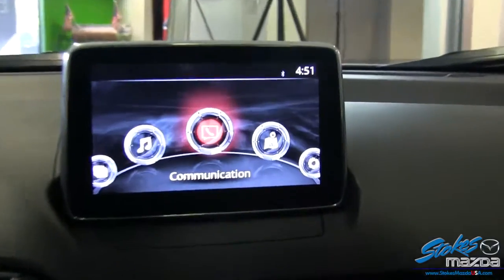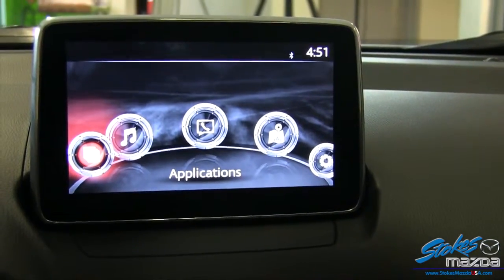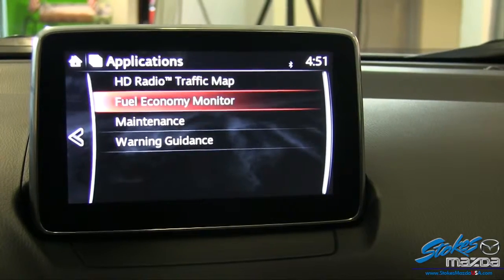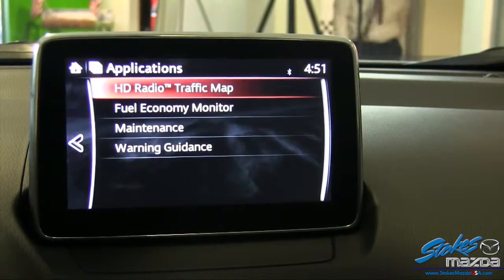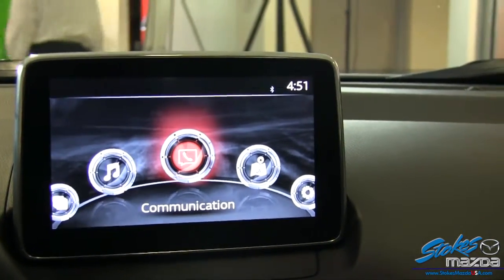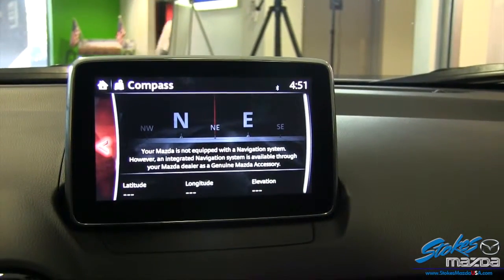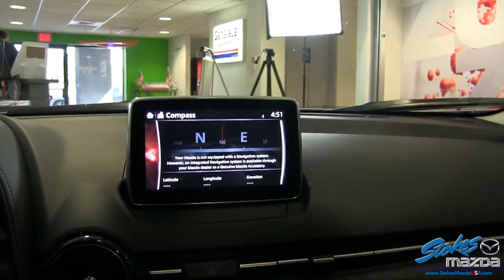Now you got this nice dial, which you can actually flip through different things. We'll put it on home for a moment. Flip over. We got entertainment, applications. How about that? Applications in a car. And HD radio, fuel economy monitor, maintenance warning, and there's probably a way to add different applications into the vehicle. We won't go over that all today, but we're just kind of brushing through the vehicle so you can see exactly what's going on with it. Hit the navigation, northeast, all that good stuff.